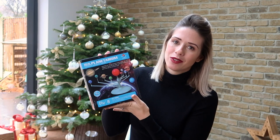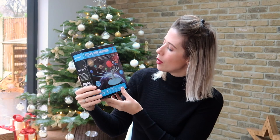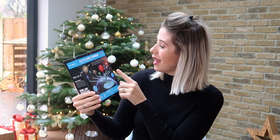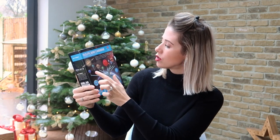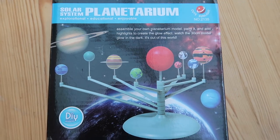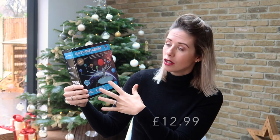Next up, while we're on the subject of learning, I found this planet kit. So what you do is you build your planets using Play-Doh type stuff, and you can paint them as well. And the cool thing about this is the paint is actually glow in the dark as well. I didn't realize that when I ordered it. So then you build your solar system. Again, this is a brilliant learning tool for kids. This, I think, was $12.99 as well, but it's great because, like I said, you can build your whole solar system and then it can sit on their desk afterwards, and it's a learning tool forever.